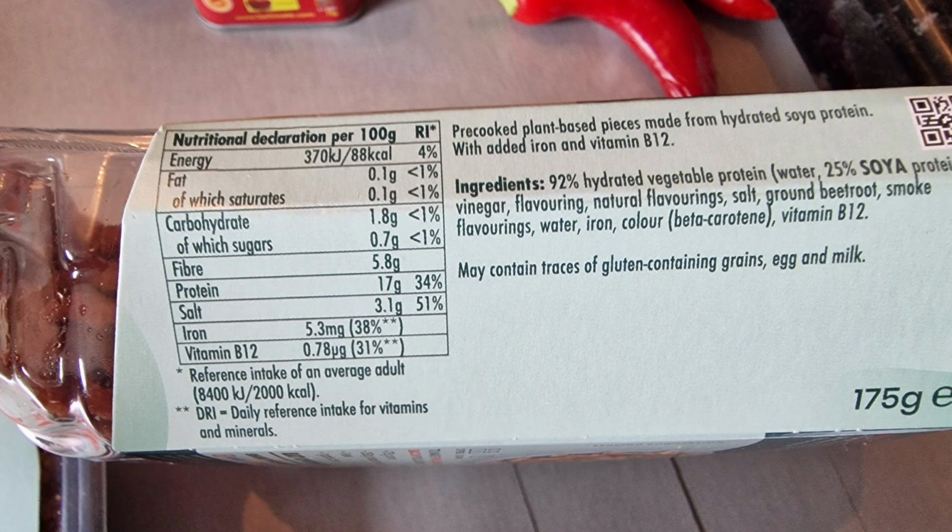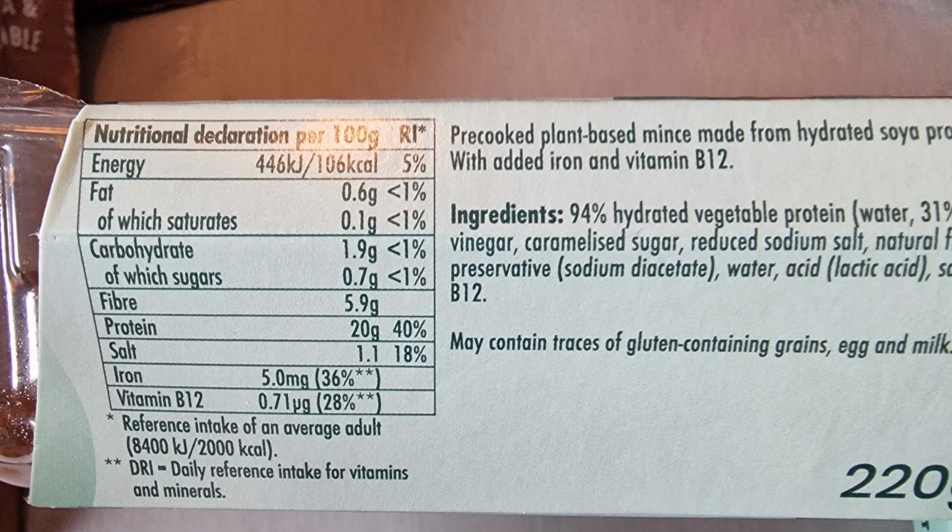And in fact, the bacon carb count is 0.1 gram less than the mince carb count. You can see the carb counts there. So the Vivera bacon bits, they don't look like bacon at all, but they do taste good, is 1.8 grams per 100 grams. The mince is 1.9 grams per 100 grams. So there's 0.1 of a gram in it. Oh my God, how exciting. So we're talking less than 2 grams of carbs per 100 grams.